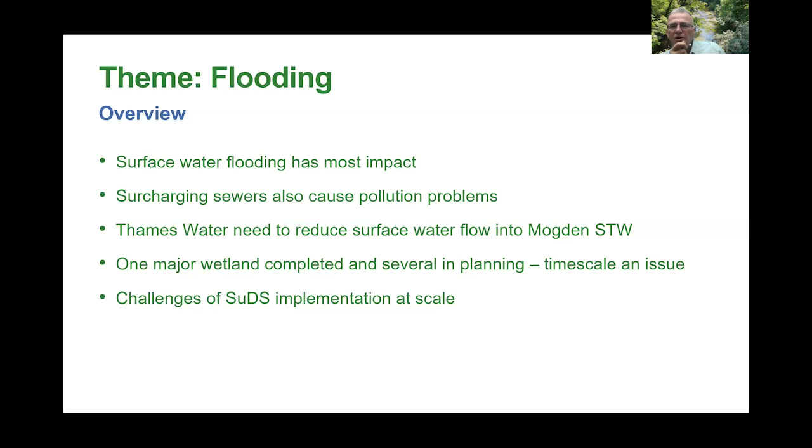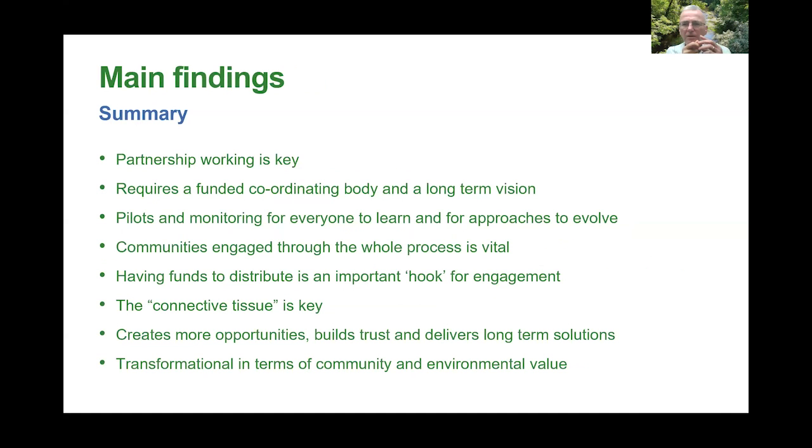And SUDS implementation is also an issue. We've been working alongside a major parallel program looking at delivering SUDs, and it's taken 5 years to get 10 SUD schemes up and running. Again, it's just the time it takes in a complex urban setting to get these things off the ground. Next slide, please, Ethne. So what are we finding?